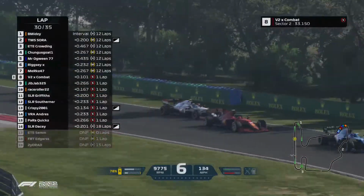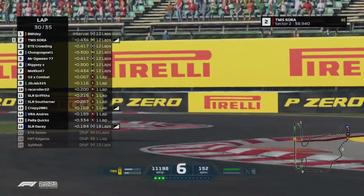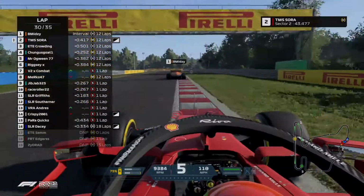Lap number 30 of this Grand Prix. We've got 6 more to go, 5.5 to be exact. And the DRS got enabled on lap number 32. So we'll have a couple of laps of DRS racing to get up to the end.